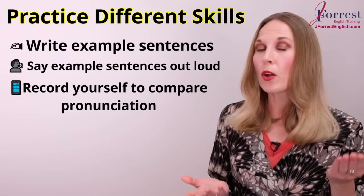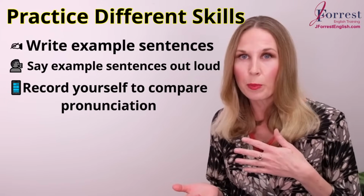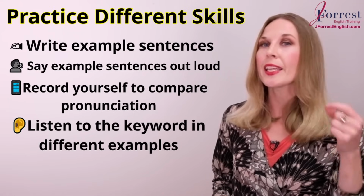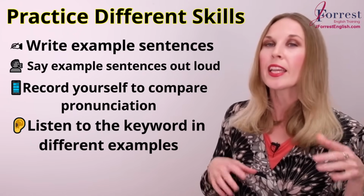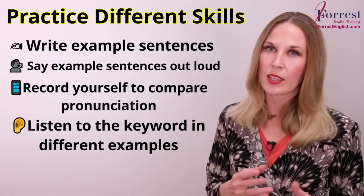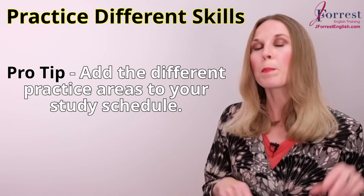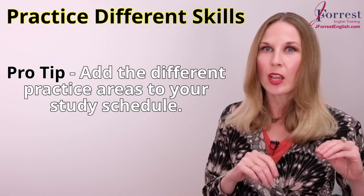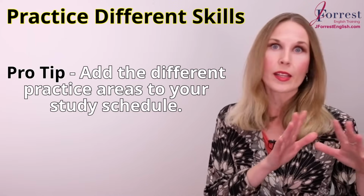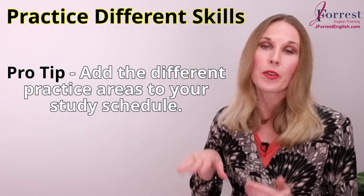You can focus on your pronunciation by recording yourself and then comparing the pronunciation. And you can improve your listening skills by hearing your new vocabulary in a natural context. So do all these different exercises to improve different language skills. And as a pro tip, make sure you add these different areas to your study schedule. So you remember, one day practice speaking, another day practice writing, another day practice pronunciation.